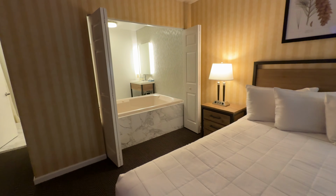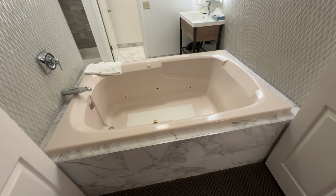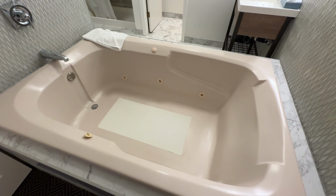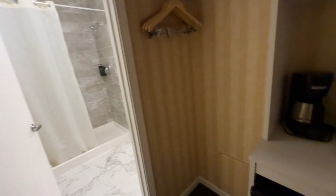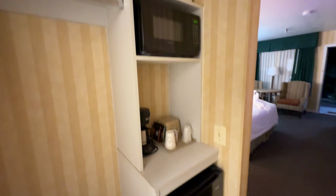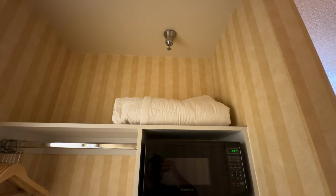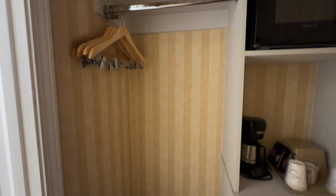Here's the spa. Jacuzzi tub. Wow, it's pretty good. Pretty good size here. Wife's gonna like it. We bought some bath bombs. Okay, little kitchen area. You got your refrigerator and your microwave, little coffee maker, some extra linen. This could be for maybe your suitcase and your clothes.